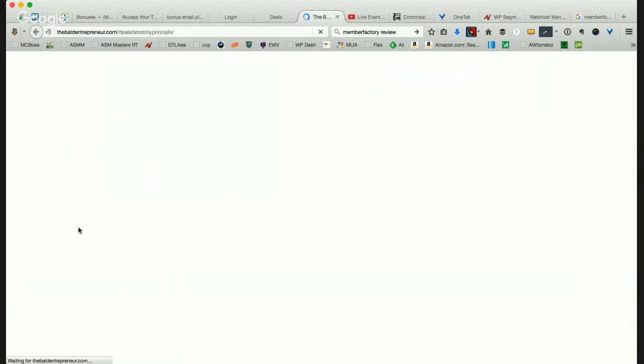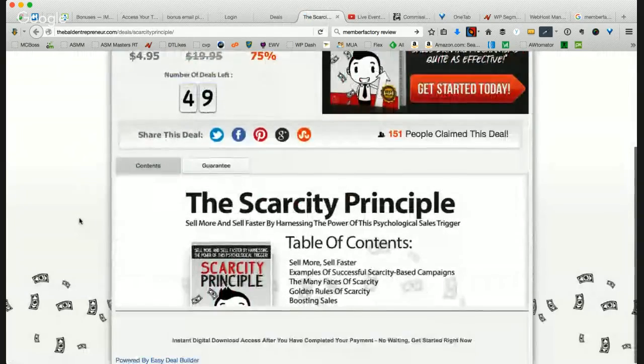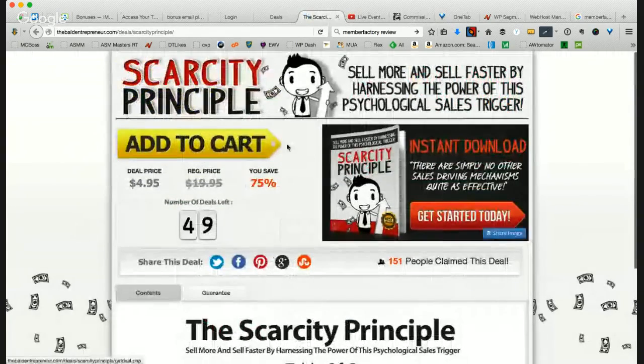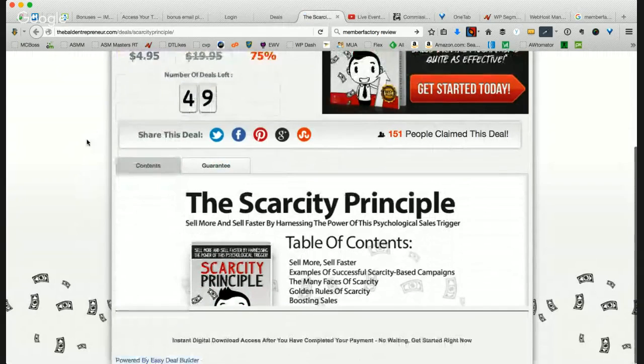If you click onto claim this deal, you'll see that you get the buy button, which is where you'll put the link that I showed you. You can put your header graphic here. You can either have an image here or a video. You can have the number of people that have claimed the deal, or you can turn these off. It's not a problem. You can also have the number of deals left, which gives you a bit of scarcity, and that can also be a countdown clock.